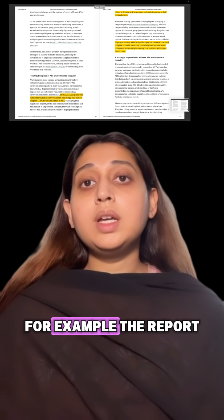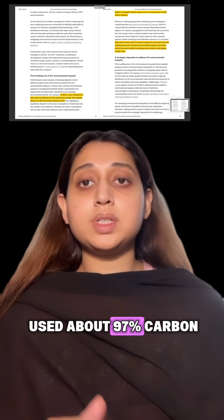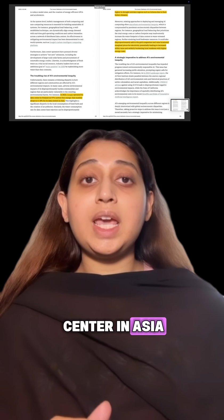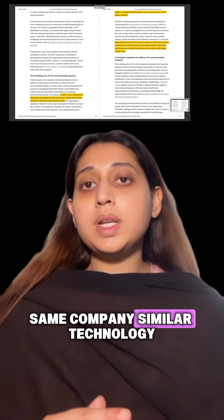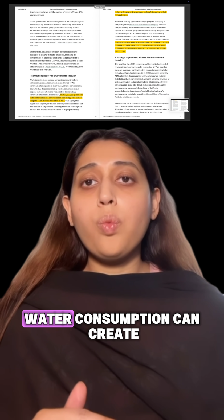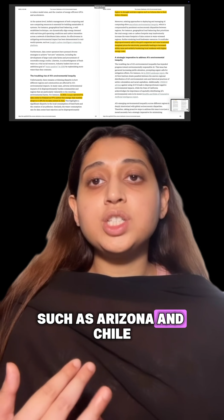For example, they report that in 2022, Google's Finland data center used about 97% carbon-free energy, but some of Google's data centers in Asia use only around 4 to 18% carbon-free energy. Same company, similar technology, but very different environmental conditions. They also explain that water consumption can create greater pressure in dry regions such as Arizona and Chile.